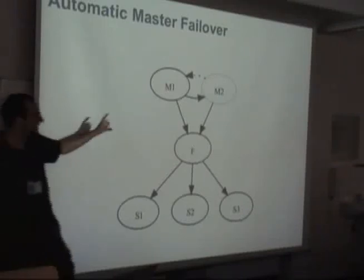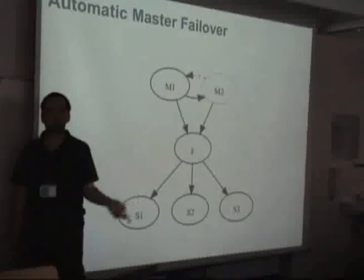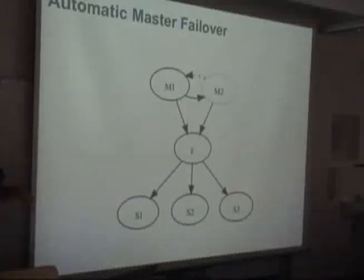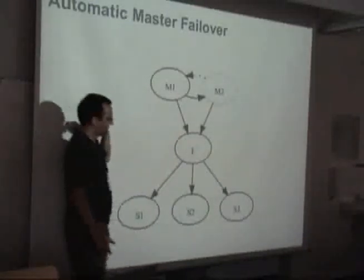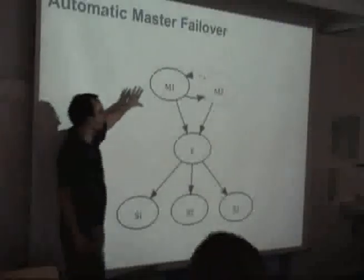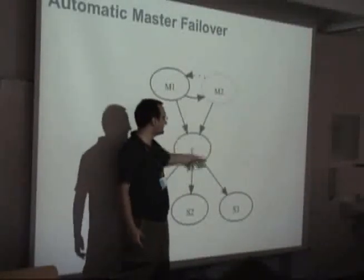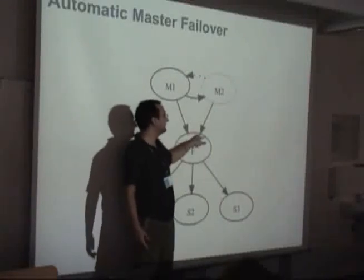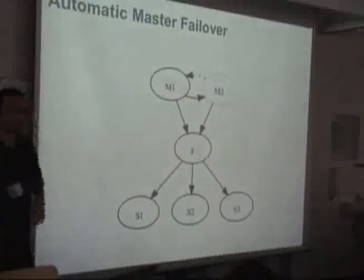So I add a bit of delay in between here, but this way I know my second master is always in sync. So I don't have to pick any of the slaves underneath to find which is the best, because I know the second one is as good as the first one. And if the first one dies, I don't have to change any of the slaves because they always talk to my magic application here. I just have to tell my application to talk to the other, now active, master.